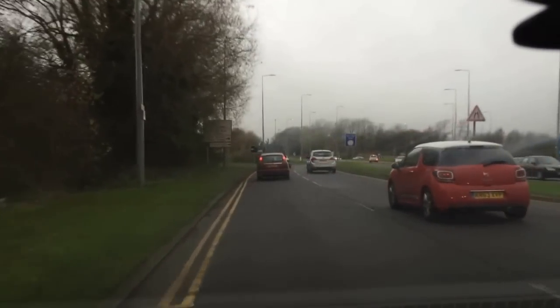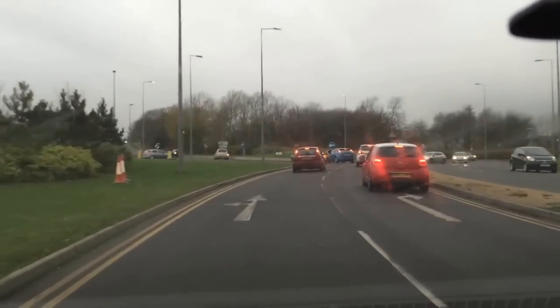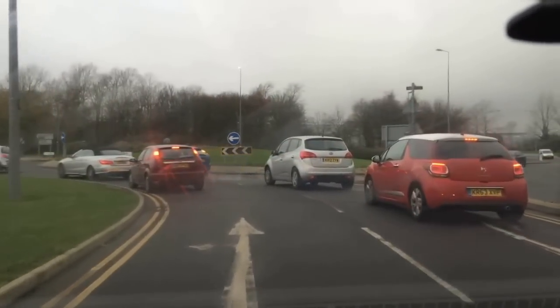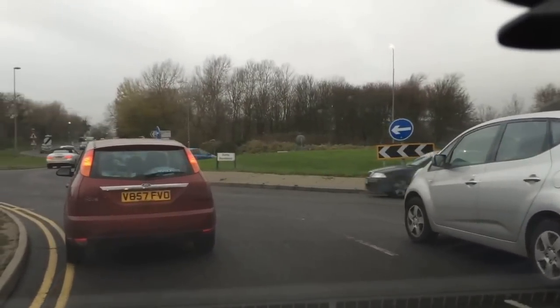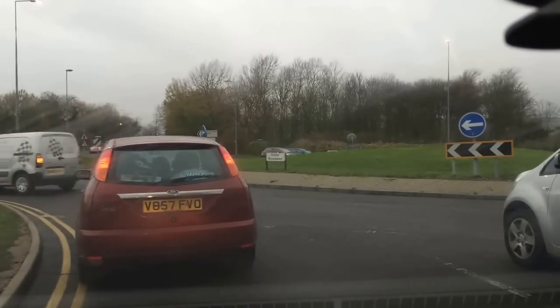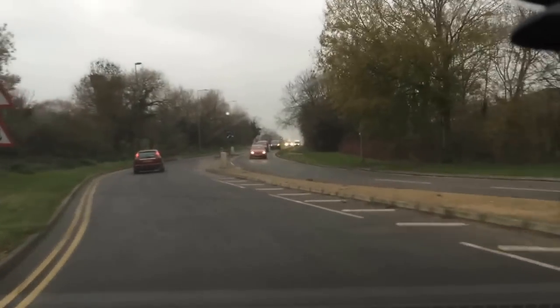And in the distance, the speed limit's going up to 60 when you come off the roundabout. You can see the sign already coming up. So early observations makes things easier to spot things. Gotta watch out for traffic on your right because it can come down in any lane coming across you. Let them know your intentions. Build your speed up for the speed limit change.